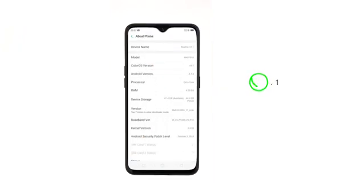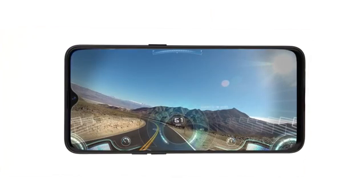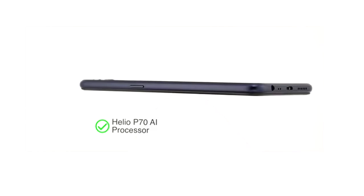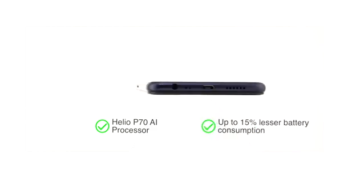The phone runs on Android Oreo 8.1. It has the Helio P70 AI processor, which is suitable for heavy gaming and multitasking. A 3500 mAh battery powers the phone. With the AI processor, the phone consumes up to 15% less battery than other similar phones.